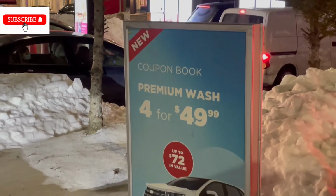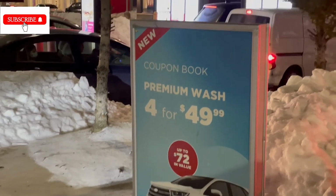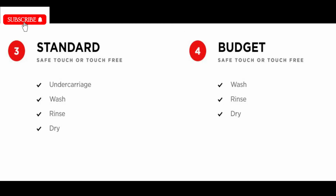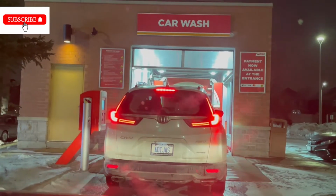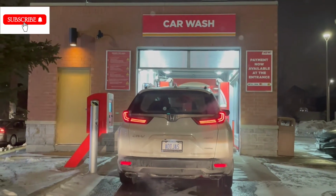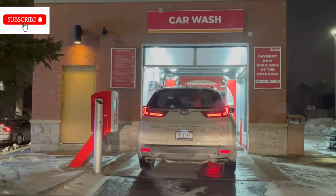Circle K offers 4 car wash programs: Ultimate, Premium, Standard and Budget, and you may choose whatever fits your requirement. And out of those 4, I chose for Premium car wash. Here I am waiting for my turn. Now the car in front of me has gone for washing.